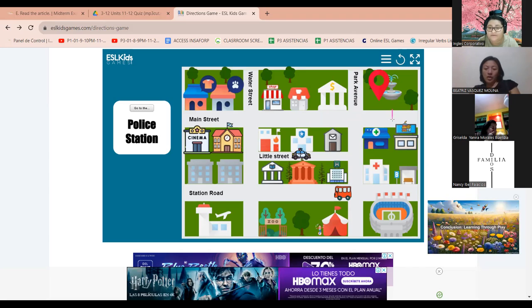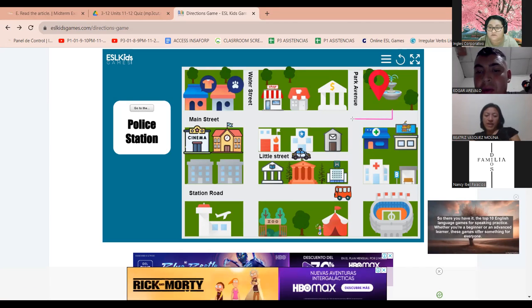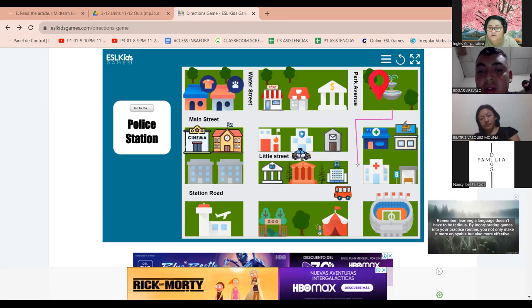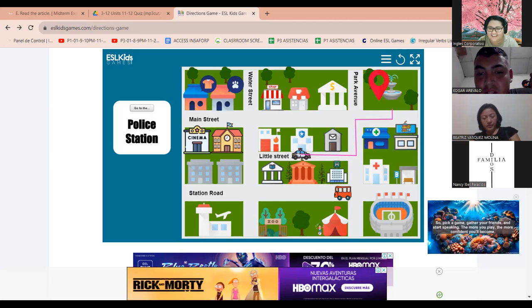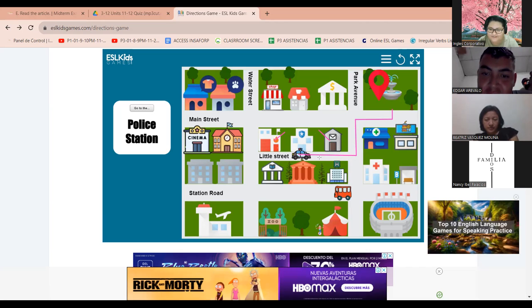We are at the park and we have to go to the police station. In front. Turn left. Park Avenue. Main Street. Okay. Down Park Avenue, down Little Street. Okay. Turn left. Okay. Little Street. Police station is across from... near, no, between the fire station and the post office.